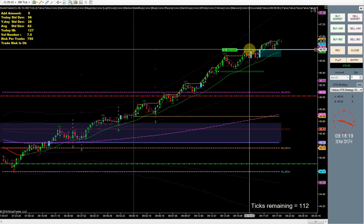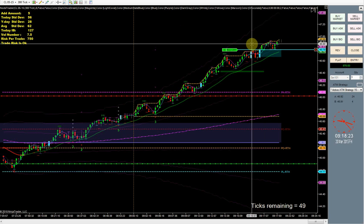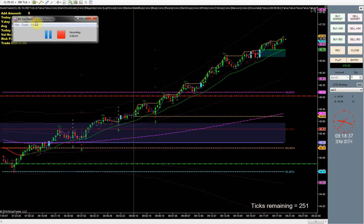As you can see here, we would have got filled at 78. First take profit would have been 88, which is right here. So that would have got hit easily. And now it's pushing up again. Looks like we're going to just have to be patient and see if we're able to get a fill here. Order cancelled. Alright, be back with you guys shortly.